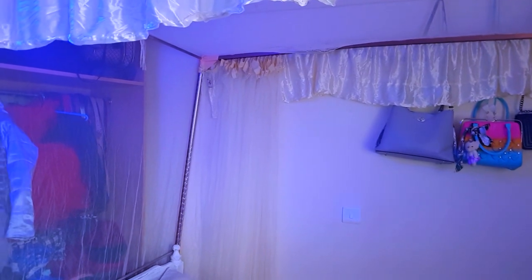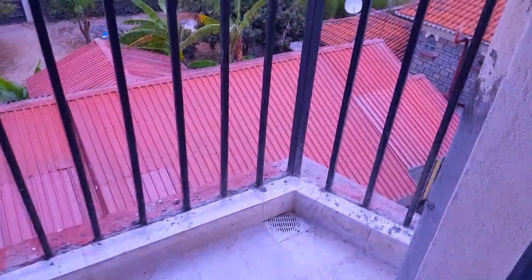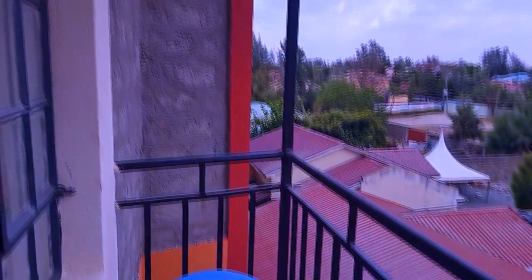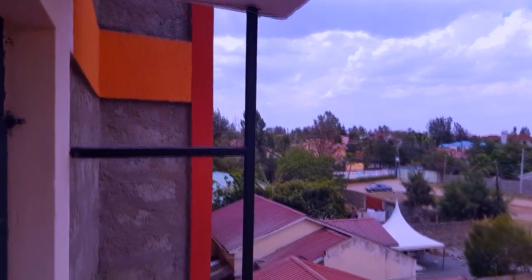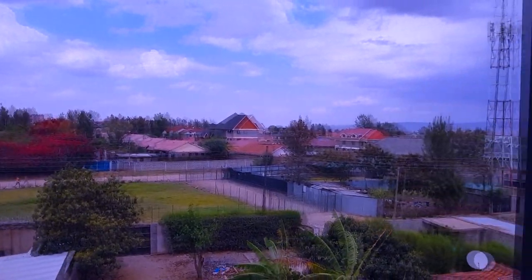See our neighborhood, how it is. So guys, let's head straight into the balcony. I don't know what you think of these curtains. We like them. So this is how our balcony looks. It's not that small, and at least it fits one seat. This is where we bask outside. This is where at times we smoke weed and stuff. We're young. So this is how our neighborhood looks.